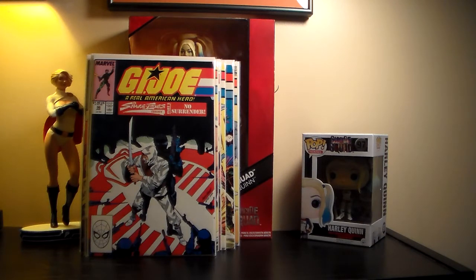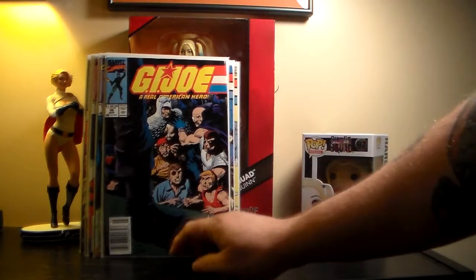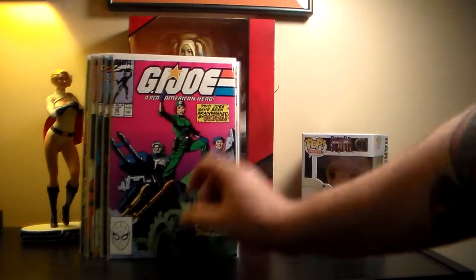So, another little stack of books: 96, 97, 98. I just love the artwork on these old books.